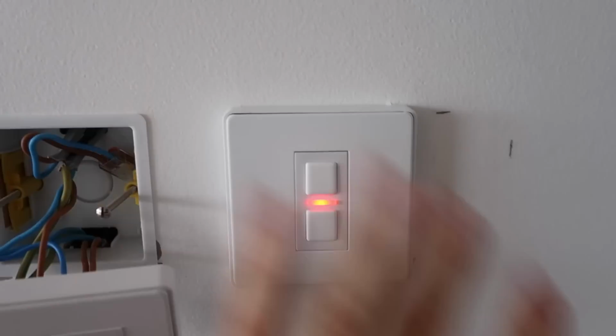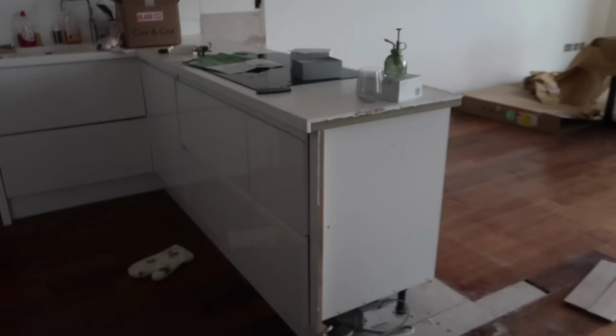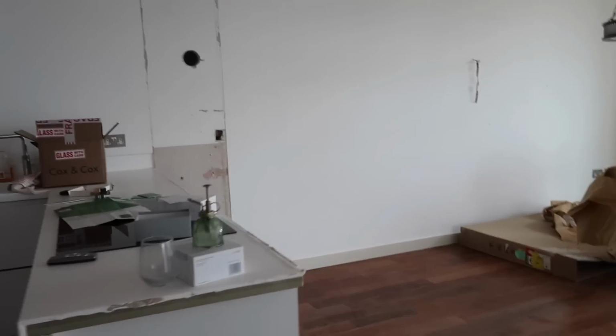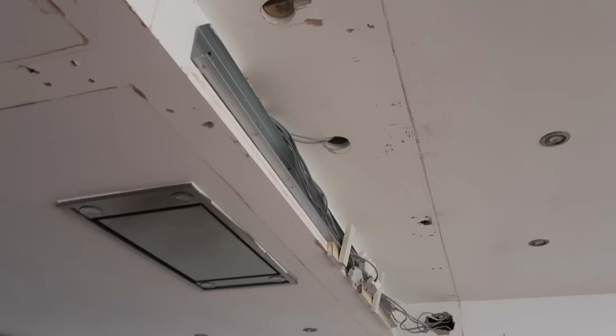But it's honestly so confusing in there, there were like 100 wires coming out of this one. So yeah, I don't want to break any more of the switches, so we'll see. But yeah, in terms of the kitchen, ignore the mess because, oh gosh, it is horrendous, isn't it? The builders only just left yesterday, so I've not even had a chance to clean up yet. But all of this I need to get replastered.